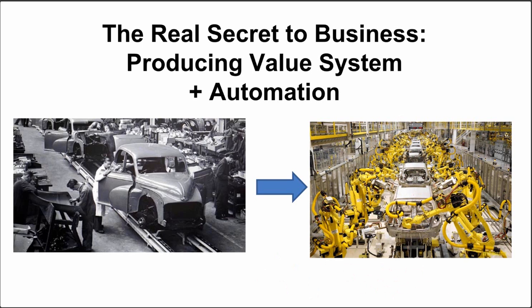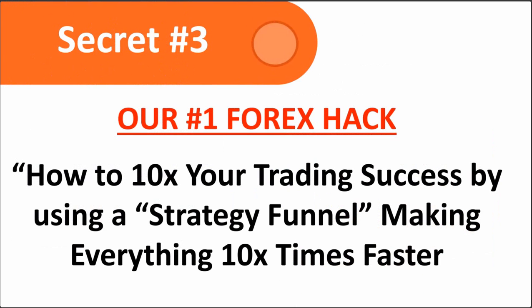So this brings us to our next secret, the third secret, our number one Forex hack. How do you 10x your trading success by using a strategy funnel and making everything 10 times easier? This builds on top of the funnel that we looked at before, but it adds a whole new level to it, and you'll see very soon that what I'm going to show you is going to completely blow your mind. So if you thought what you just saw was pretty damn amazing, you're going to be absolutely blown away by what we're going to reveal to you in just a minute.